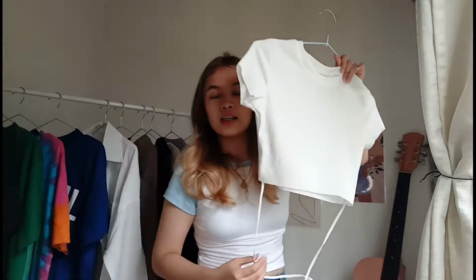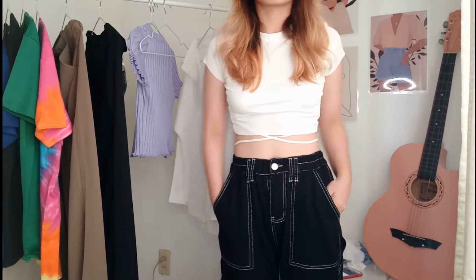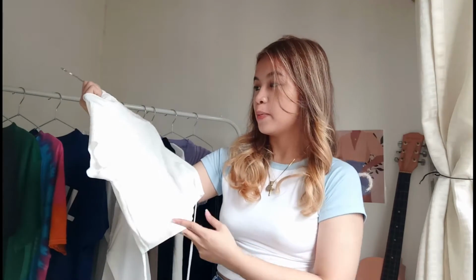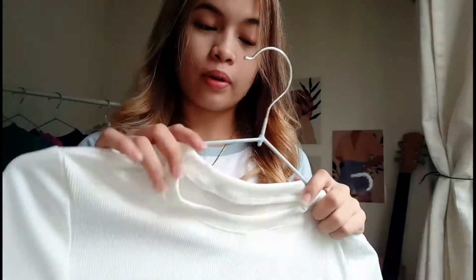The next top that I got is this one. Ito yung tinatali dito. Crop top siya, tapos tinatali siya dito para mayroon siyang crisscross hanggang sa likod. I bought this in the color white. 202 pesos to, alam ko. Binili ko silang lahat ng sale ng 1010, kaya medyo nakamura ako. Maganda siya bagayin kasi sobrang white niya. Medyo manipis lang, pero hindi naman kita yung sobra yung undergarment mo.